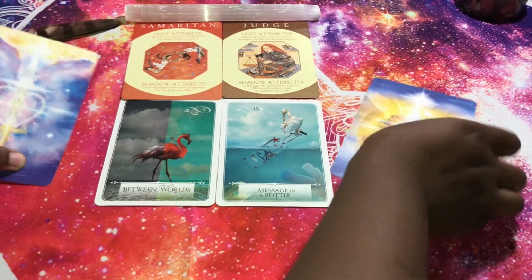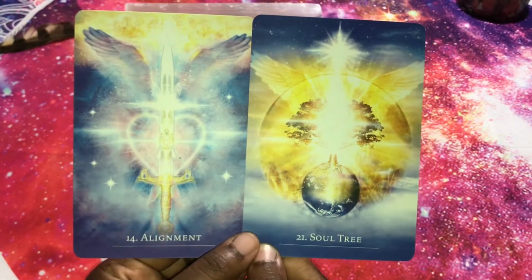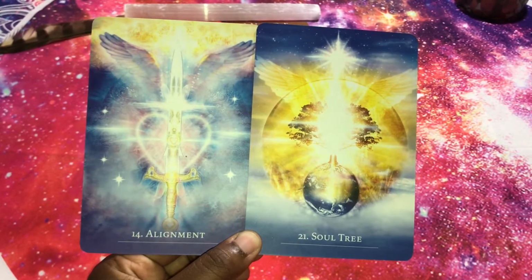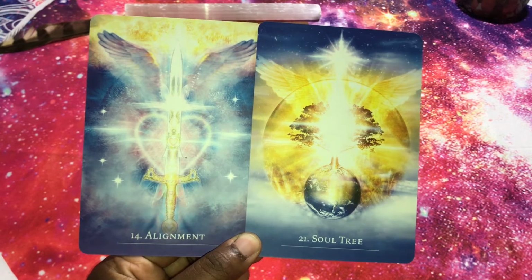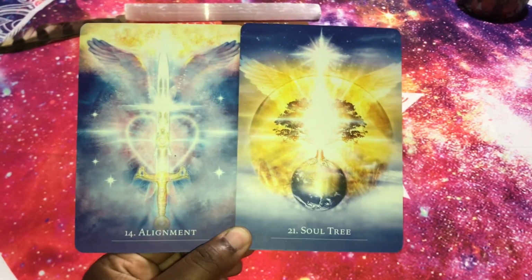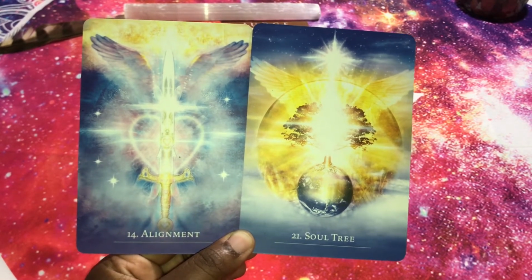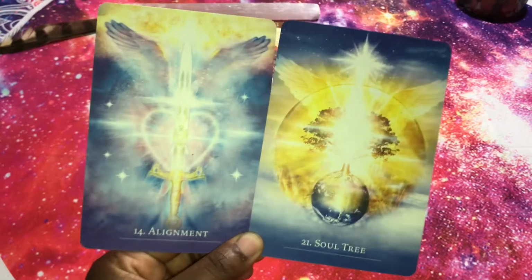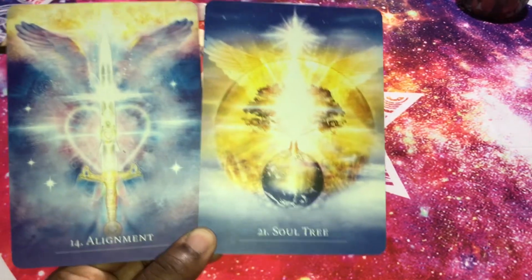Awesome. Okay, so let's get into these cards over here, which is some more advice. All right, so you have alignment and soul tree. Give me one second. Okay, so this is a call to go out into nature and get more aligned, aligning your energy, grounding your energy, going out and connecting with earth and earthly creatures. I definitely got that vibe that some of you are not connecting with the animals, and this is your gift, okay? It's not a curse.